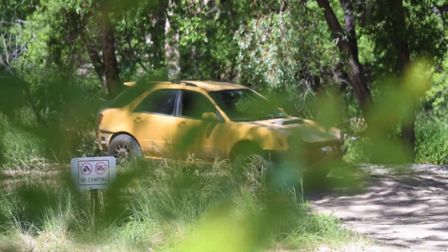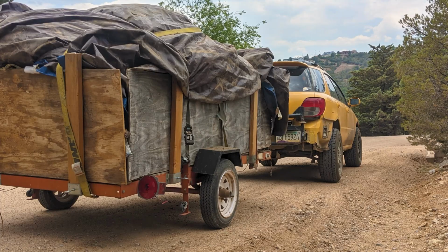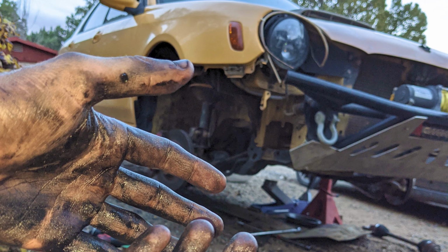Where can a Subaru take you? It can take you here, and here, and even here.